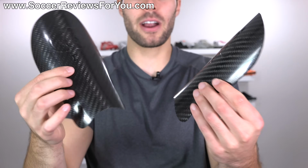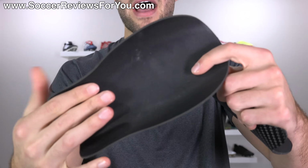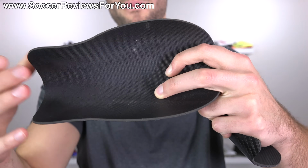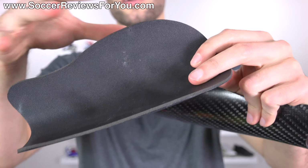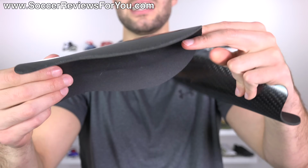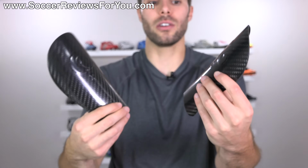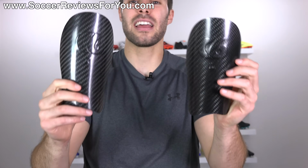This is the same pair that I've been using for 2 years now, and they still look brand new. It's backed by a really high quality liner that's got a good amount of absorption to the padding itself, and it's got a little bit of a micro texturing to it as well, so water doesn't sit on the surface, which means that these essentially don't absorb any moisture whatsoever. They pretty much dry out instantly, even after a full game of wear. Again, best of the best.